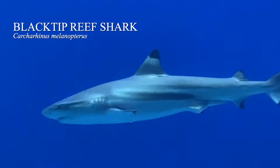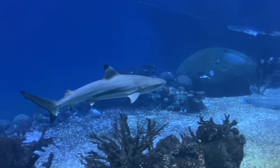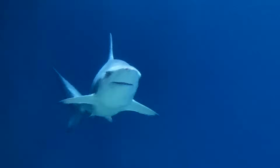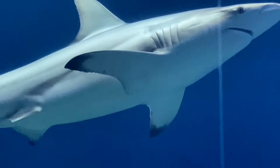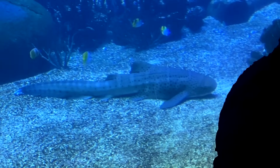Blacktip reef sharks. Blacktip sharks, yes, there is a difference. And you will most likely see these species swimming non-stop. Although there are some reef sharks that can stop and rest at the bottom, and don't need to be on the move to breathe, just like the zebra sharks.